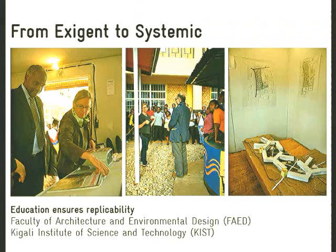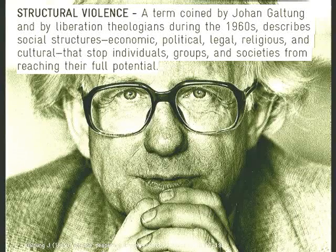So we're building in our own obsolescence in many ways, making ourselves irrelevant over time, but also understanding a system and learning from a new system of design that's potential and viable in Rwanda, and then trying to map that elsewhere.